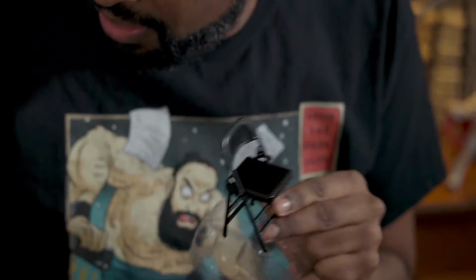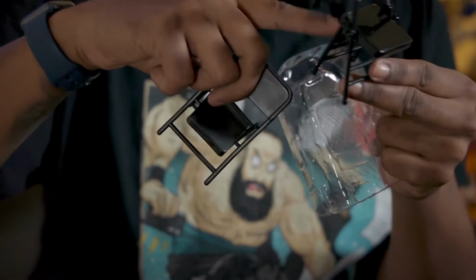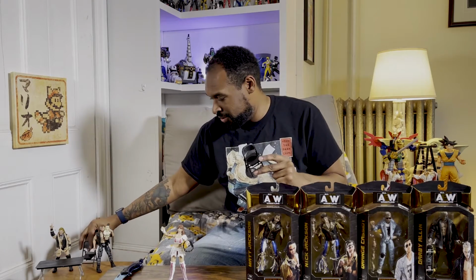Very cool. This is different than the other chair I have. Yeah, it's got more like, I guess, folding bars. I don't know what these are. I don't know chair anatomy, whatever. I just sit in them. I don't do anything else.